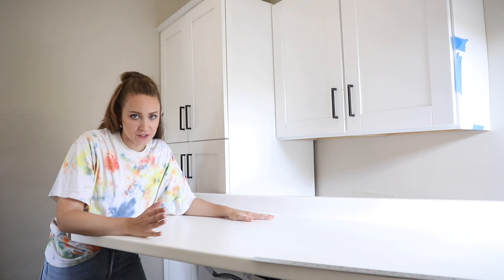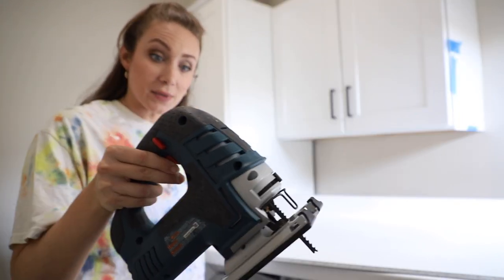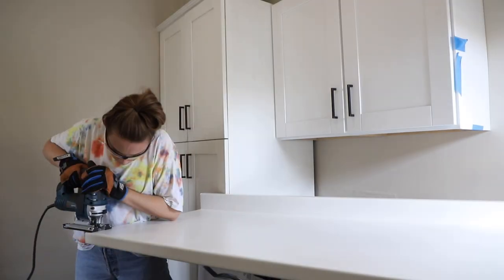Okay, so I'm having to make a little bit of modifications to the countertop, but super simple because it's already a perfect size. We're just kind of going around the moldings to make a really clean finish. And I'm gonna use my jigsaw, this one, to kind of get around those edges.